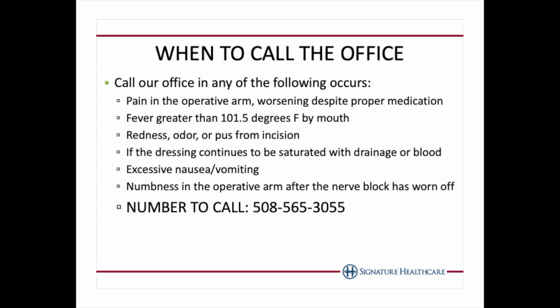If you experience any of these conditions, please call the office at 508-565-3055. Our staff can assist you with adjustments to your medication and help you determine if a more immediate follow-up with the physician is required. If you reach our office after hours, you will be directed to the on-call physician.